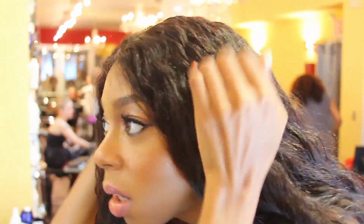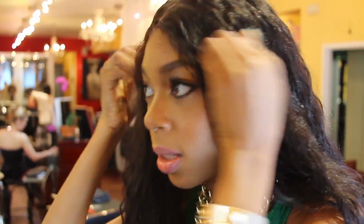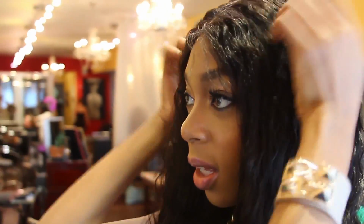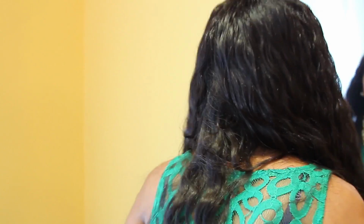Just a little bit on top where the silk top is, just for the flyaways. This hair is absolutely amazing. It's nice and silky, soft, and it's a perfect match for the product.